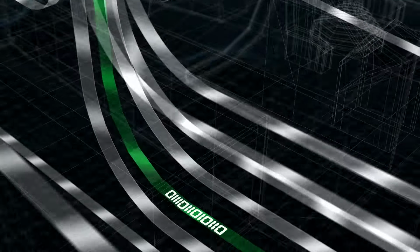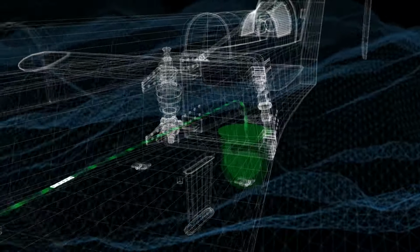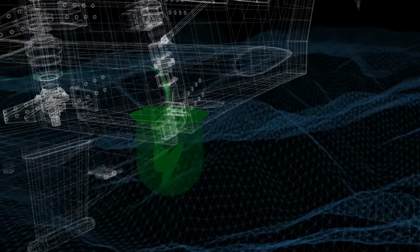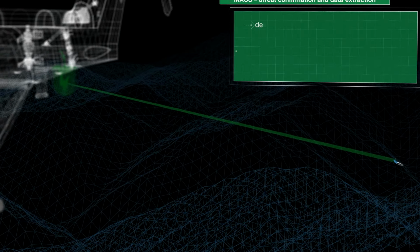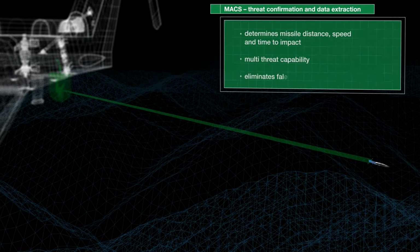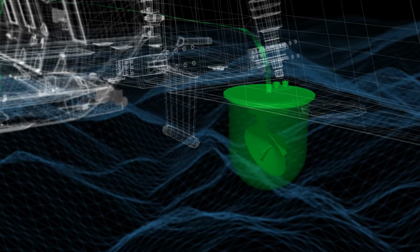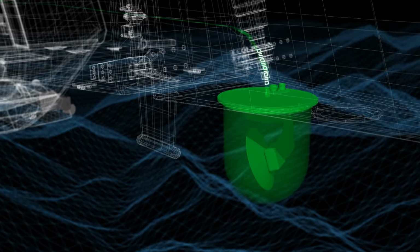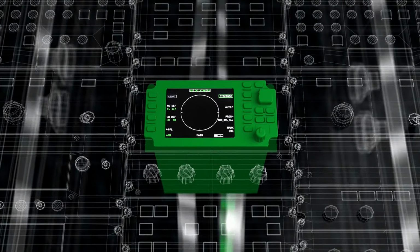Additional requirements regarding threat distance, speed, and time to impact can be obtained by an active confirmation sensor, MAX, which uses an extraordinary narrow radar beam to extract the additional information. The combination of passive and active sensors eliminates false alarms without any loss of warning time.